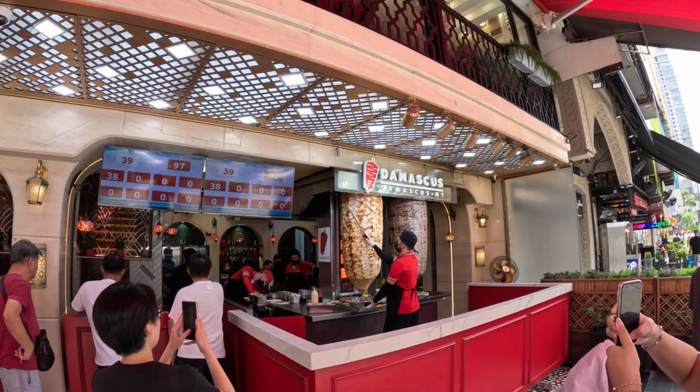Anyways, it's supposed to be some of the best shawarma anywhere in Malaysia. So we're gonna give it a go. I love a good shawarma, and yeah. We'll give her a go and I'll let you know how it is. It looks absolutely amazing though.